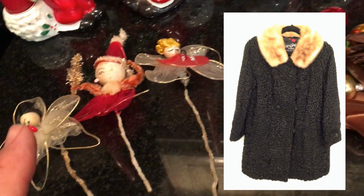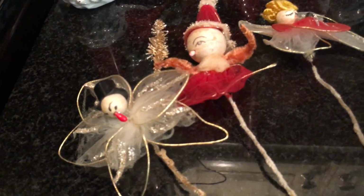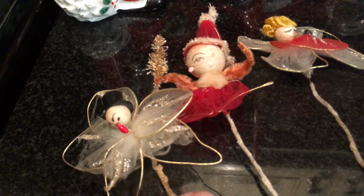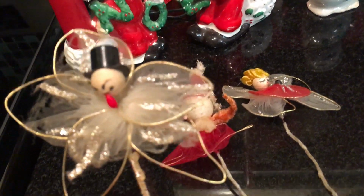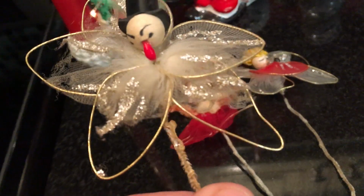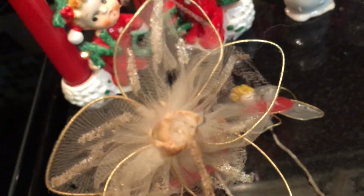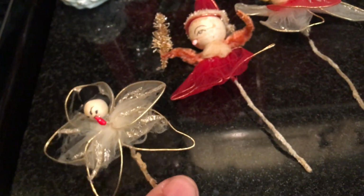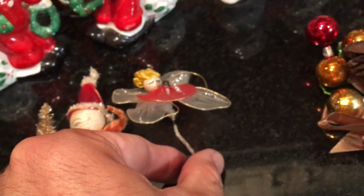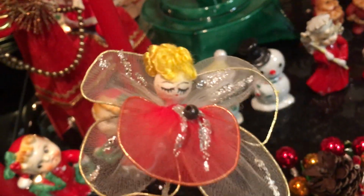And these over here, somebody is either going to love these just the way they are, or they're going to be able to restore them. The wings are this delicate, I don't know what that is, almost like pantyhose. And anyway, it's ripped and come off and got holes in it and whatnot. So I suppose a talented crafter could fix these or use them as they are. You can see her wing there has popped off.